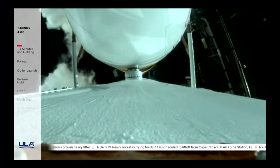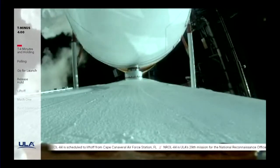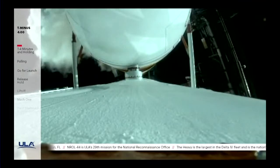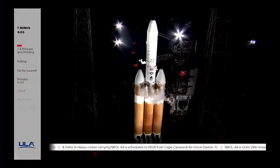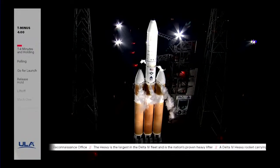Here's a view of one of the Delta's onboard cameras. This camera's on the second stage looking down. And here's a closer view of the launch pad and the swing arms. On the opposite side of the vehicle, you can see gaseous oxygen as it's escaping out the oxygen vents. At this point in the count, the liquid oxygen will be replenished as liquid oxygen evaporates into the gaseous form and comes out those vents, as you see there on the first stage.